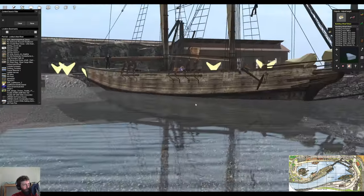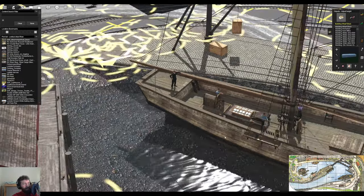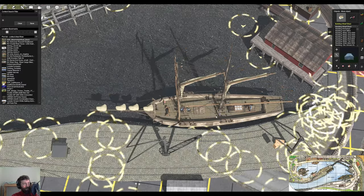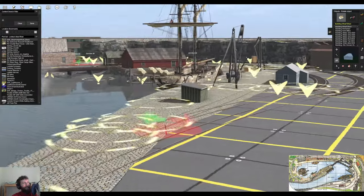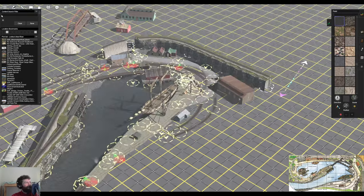The water line should probably be about there. Seems about right. Yep. Cool. We all good at that? Great. And then really bringing it on the sides. Like, that feels good. That just feels good.